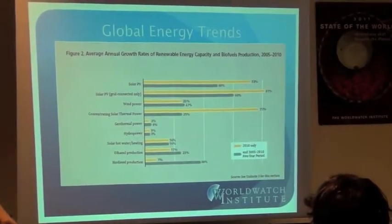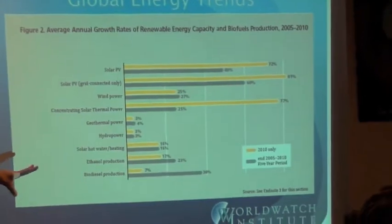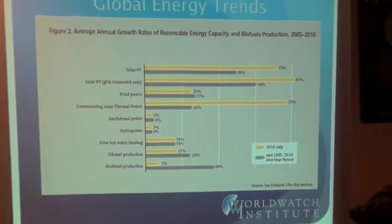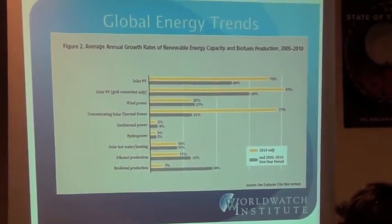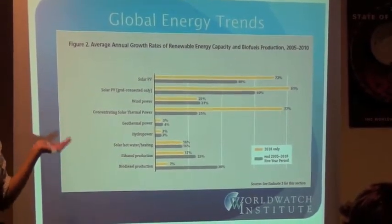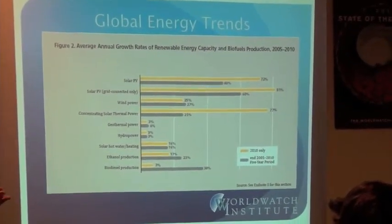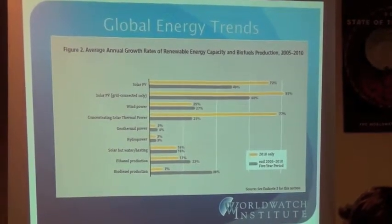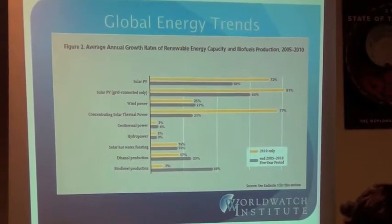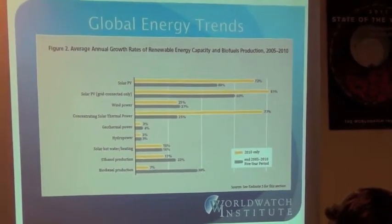So as you can see, renewable energy capacity is growing very fast and faster. I guess fossil fuels aren't here, but they're down on this end of annual growth rate. So solar PV grew by 72% in 2010, and grid connected even faster. Concentrating solar power. So just some really positive signs, but unfortunately, since we're starting from much lower existing capacities, this growth isn't happening fast enough to really make a difference in terms of the renewable generation that we're seeing, and fossil fuel is still heavily dominant in the global energy.